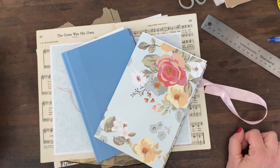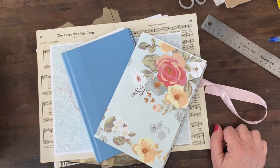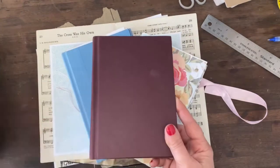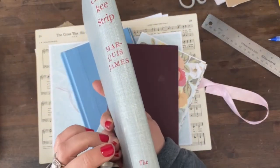So we're going to get started with our junk journal, and as I mentioned before, no rules. This is something that is meant to be used, and it's also a fantastic gift to give as well. I mentioned that you're going to need some old books, so here are just a few that I picked up.